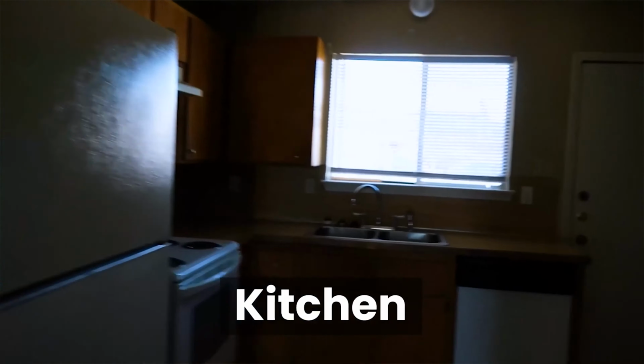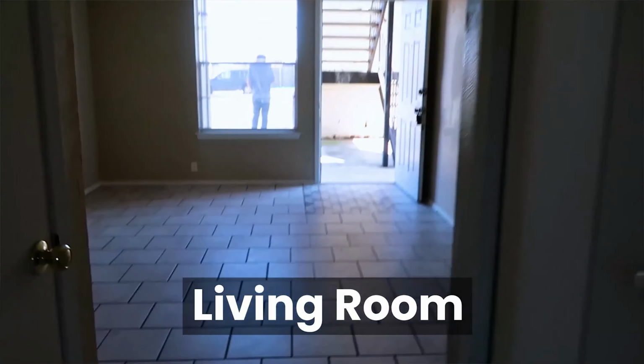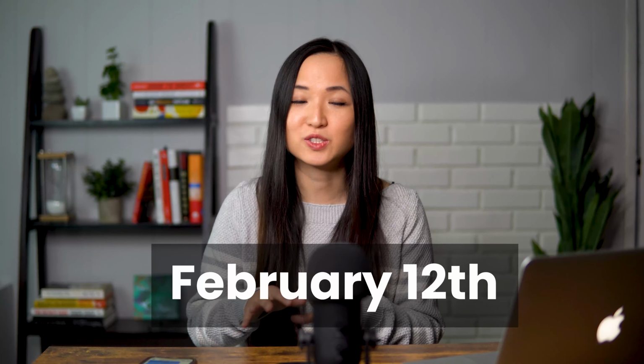Now back to my story, I had actually purchased a fourplex. I've talked about it in a previous video, and around then I was getting impatient. I wanted to buy another property. So I was perusing BiggerPockets, ended up connecting with a wholesaler who had this property, and it was in my target market. So I was really excited. I talked with him around February 12th about this property. I had him send me pictures of the property to make sure the inside wasn't completely beat up.